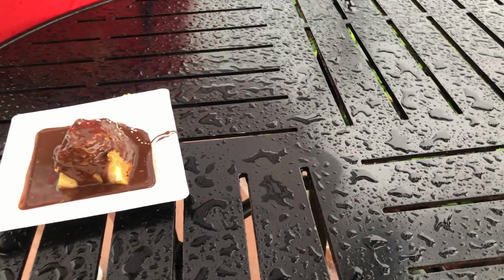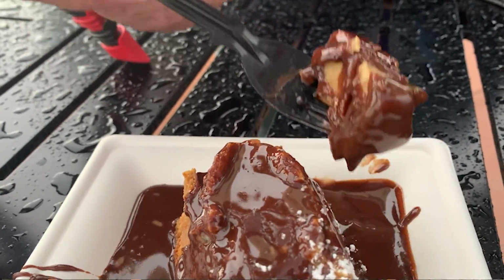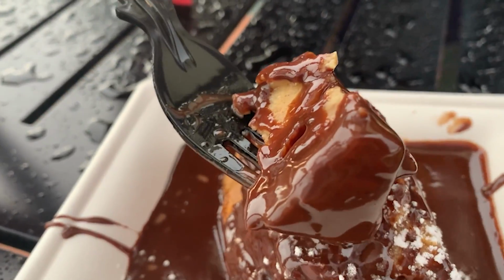Okay, guys, since we had dinner at Mexico, La Hacienda, Vicky, one of our travelers, recommended this from the Mexico booth. Right over there is the Mexico booth. And this is a chocolate bread pudding. Here we go. We'll give this a try. The bread pudding part of it is really good. I'm just not a dark chocolate fan. But thank you, Vicky, for suggesting this for all of us to try today. It was good.